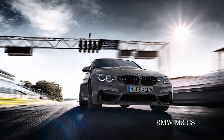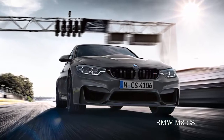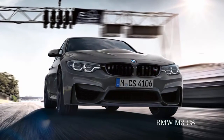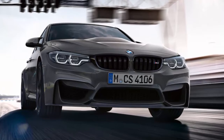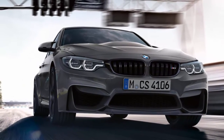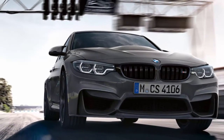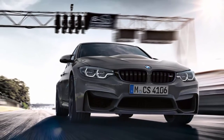Now, the Bavarians have given their CS treatment to the M4 sibling, just with a few tweaks, and it could be even better than the M4 CS. Meet the BMW M3 CS. In a nutshell, BMW gave the M3 CS a similar sort of treatment as it gave the M4 CS, just not to the same extreme.